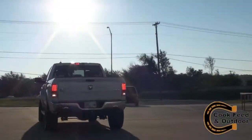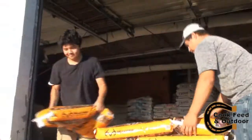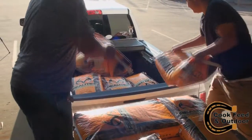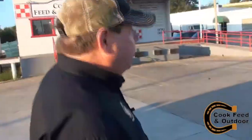So guys, here we're at Cook Feed and Outdoor. Usually we're coming here to get deer corn. But when your wife has a horse, you end up getting horse feed. And that's what I got to do today. Horse feed and bedding here at Cook Feed and Outdoor.